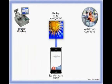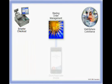Now let's consider the same in-store scenario, but see how it might be facilitated at the point-of-sale terminal rather than using a mobile device. In this case, the point-of-sale software interacts directly with the back-end order management application to deliver the seamless cross-channel shopping experience, this time at checkout.